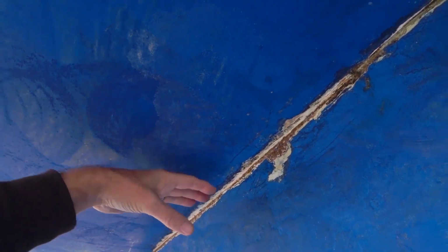We can also see, if we look up at the hull, you can see here the outline of where the hull was wet. So again, we're going to take the anti-foul and everything else off from here and see exactly what's going on there in the hull, and put everything back together again. So quite a big job coming up on this.